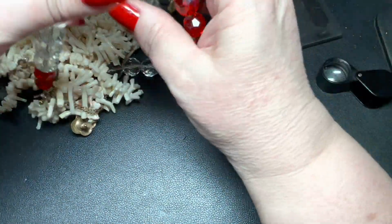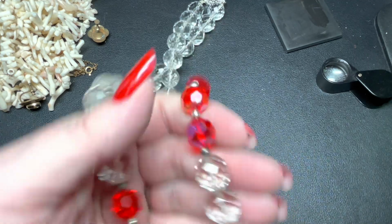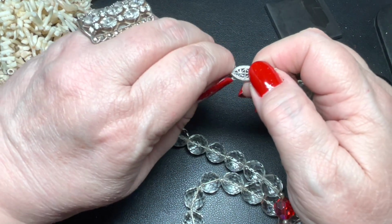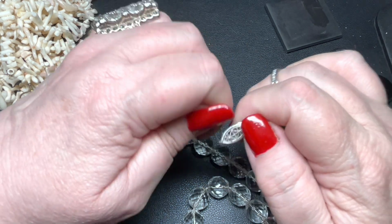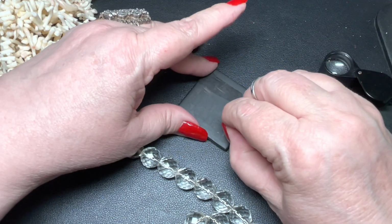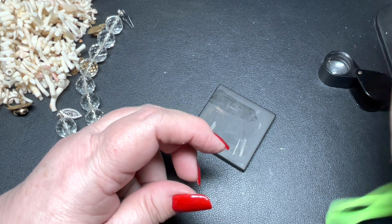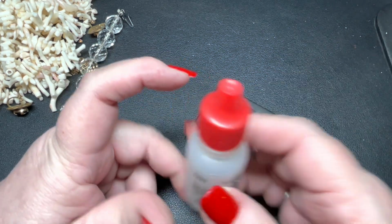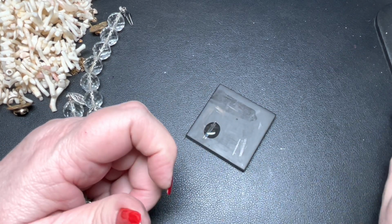Now, this is my favorite piece in this bag. It's glass. Isn't that something? Let's see if this is sterling. And generally you would either find the mark here or here, but not always. So let's test it real quick. And there it is turning blue, so it is sterling.